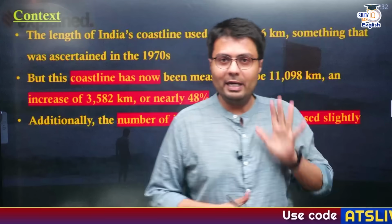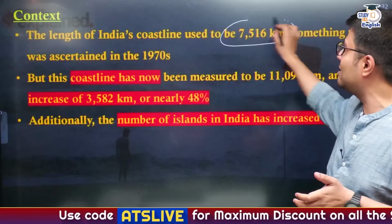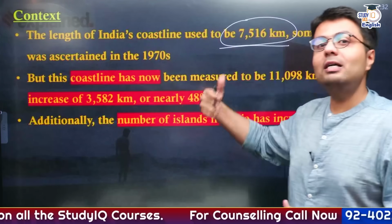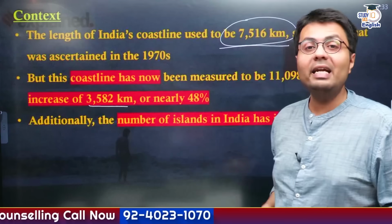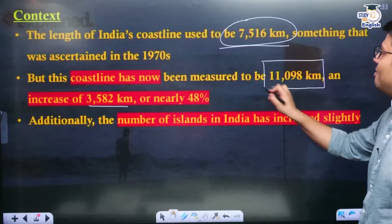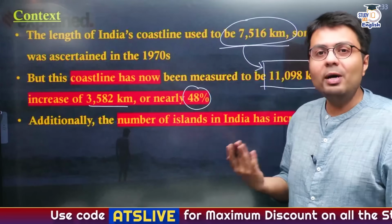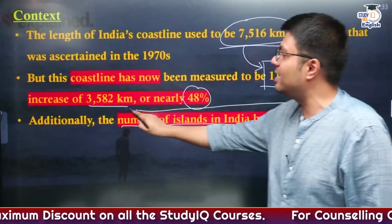We were talking about India's coastline, right? Now, in the 1970s, it was ascertained that India's coastline was exactly 7,516 kilometers, roughly 7,500 kilometers, right? But now India's coastline has increased by more than 3,500 kilometers, that is 3,582 kilometers. So right now, India's coastline stands at 11,098 kilometers, which is a 48% increase from the last time. So how has that happened? Additionally, even the number of islands in India has increased slightly.